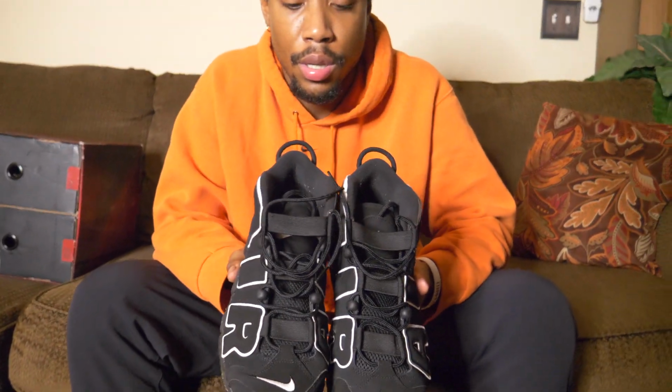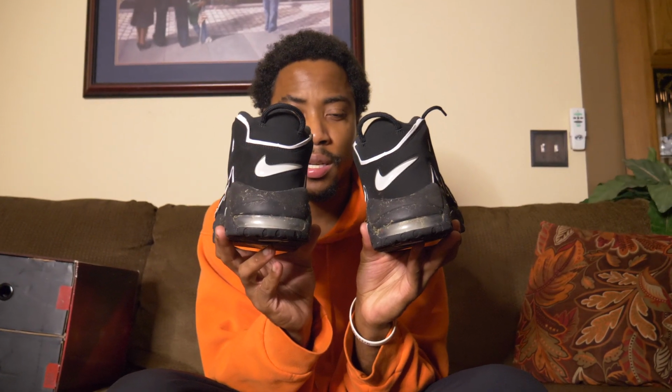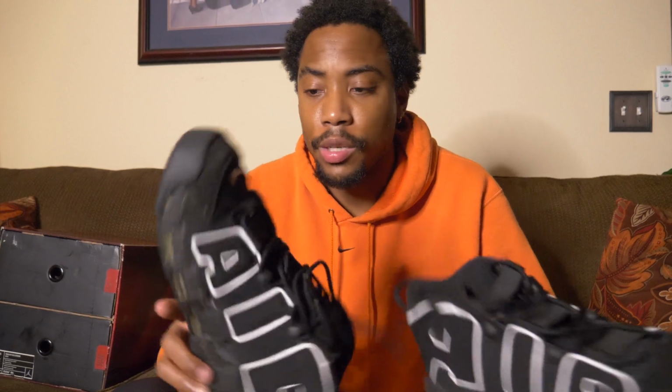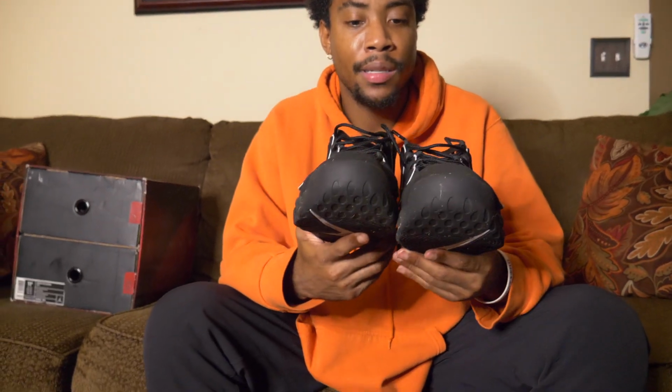The Up Tempos in the white and black colorway. Just look at that on the back. I actually wore these to a protest in June or July, and that's why they have grass all over them. Bulkier than a lot of people would like, but I like that old school vibe. Brings me back to that 90s era.